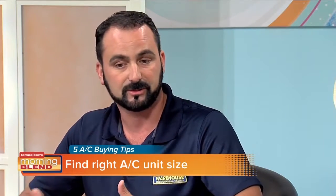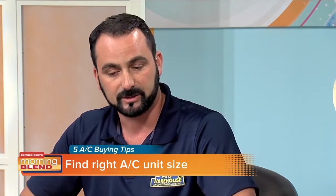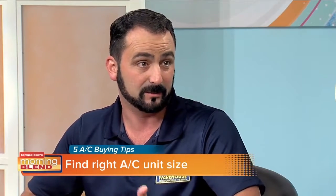An oversized unit can what we call short cycle, which is shutting off and turning on. It doesn't remove the humidity, and that's going to be a big problem. Yes, here in Florida. Too small of a system will continuously run and never cool the home to the desired temperature of the thermostat. Again, another big problem. So again, you don't know what you don't know. That's why I'm so glad that you're breaking these things down.